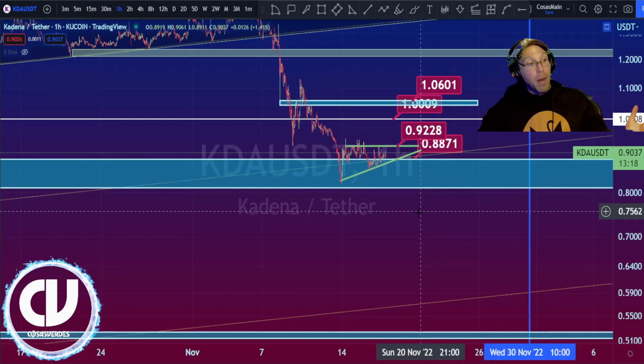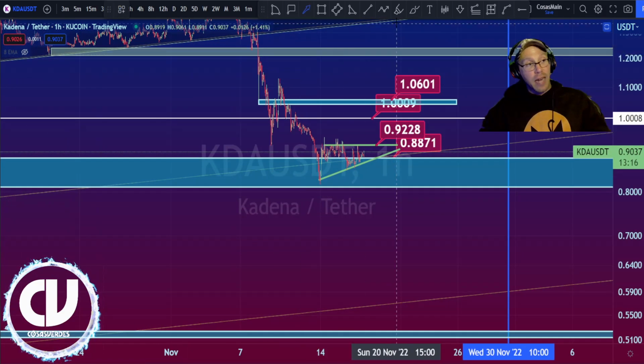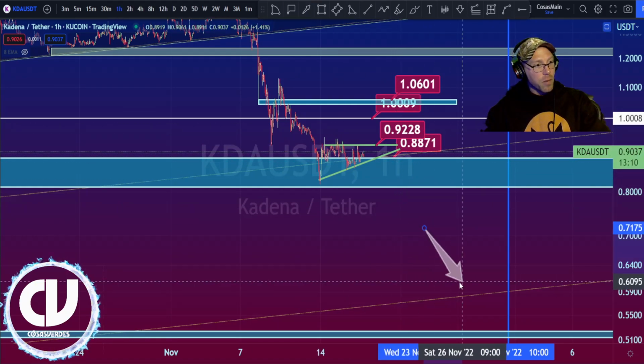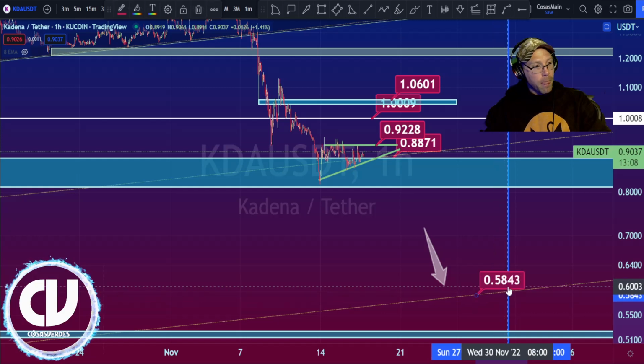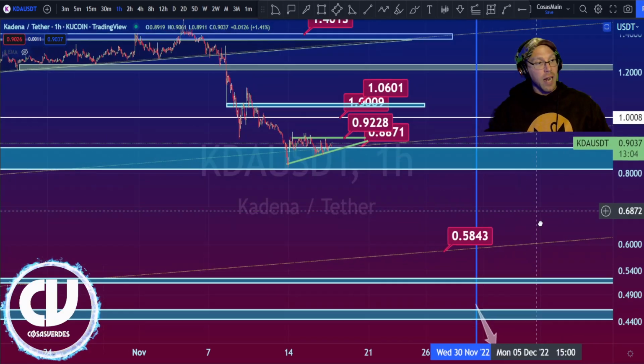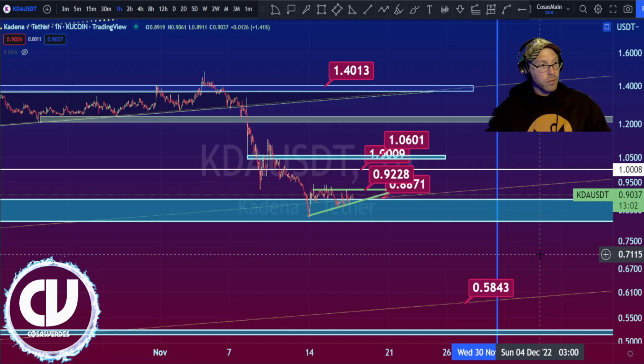But if Bitcoin really does take a big leg down in the next couple weeks, which I don't see happening, then your next Kadena target is going to be this origin line. It would take a pretty nasty dive if Bitcoin decided to dive before December 1st. It would be a big one.